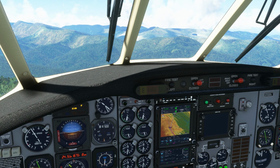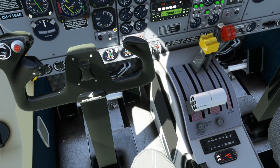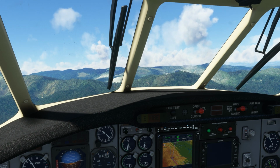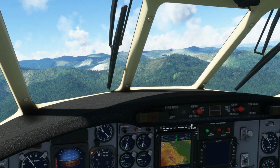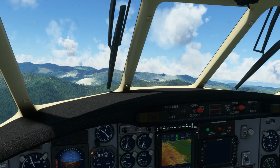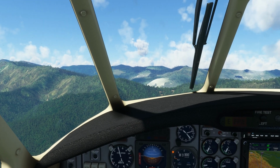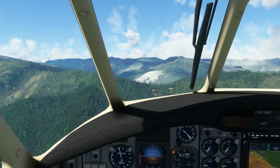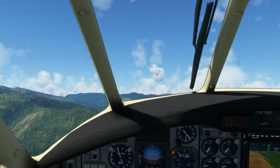I think I'm underestimating these distances, and I'm probably too low at this point as well. So I'm just gonna shut off the autopilot and hand fly. The elevation for this airport is only like 500 feet, but the terrain around it is pretty crazy. And I see that here as well in Navigraph. If we look, a lot of high terrain surrounding the airport. So we have to watch out for that.